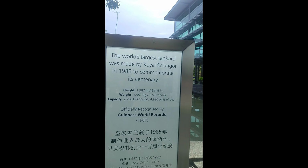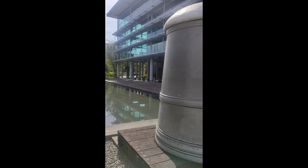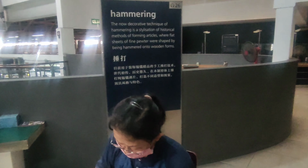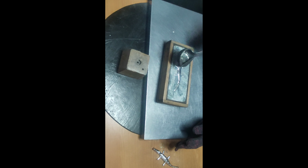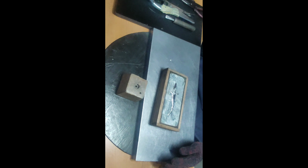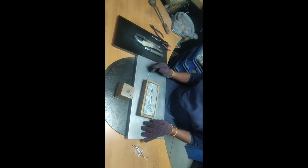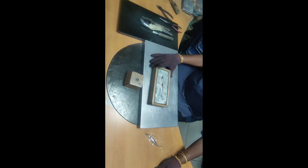This tour brought us to Selangor Pewter Factory, where we explored and found out how they made different items from the pewter. So here is one of the items that they actually make. And this is another one. This was an iguana, I believe. So it actually took like 20 or 30 seconds for it to become like the one to her left. And we actually witnessed the entire process, which was an interesting experience.